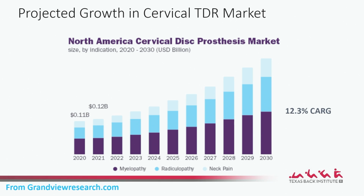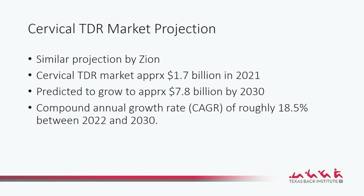And if you look at a 12 to 13% yearly growth, that's going to be something that everyone's going to jump on. And that's why there are 8 cervical TDRs, and I was going to say 2. We'll just say 1.5 lumbars now. But nobody gets that joke except like 3 people. But the market's huge, and I'll just leave it at that.